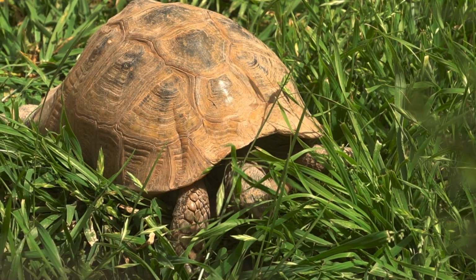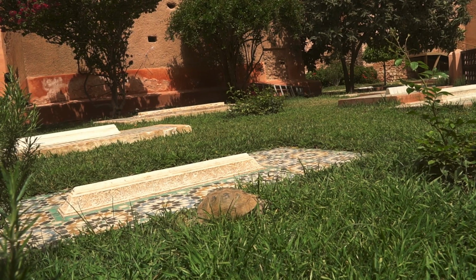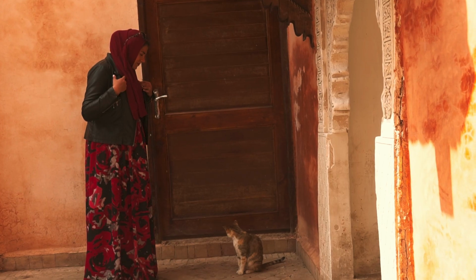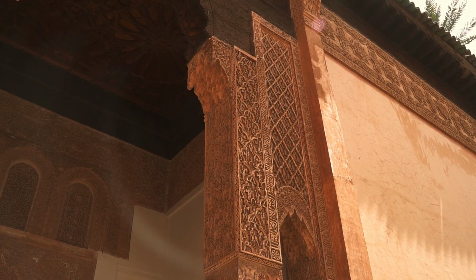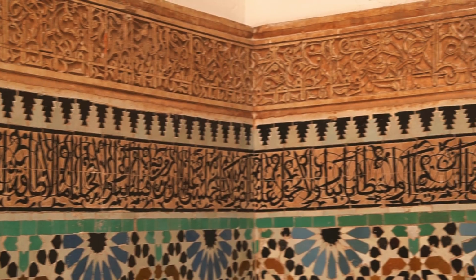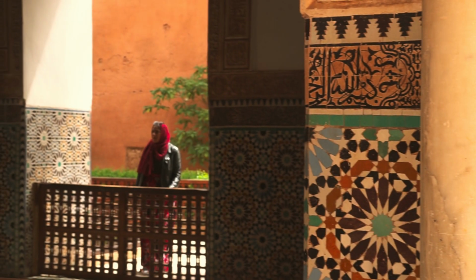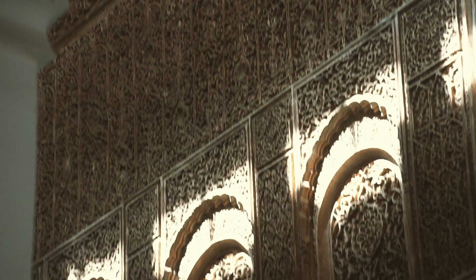Close by are the Saadian tombs, which were hidden for centuries and only rediscovered in 1917. These tombs date back to the time of Sultan Ahmed al-Mansur in the late 16th century. As you walk through the serene gardens, you'll find a resting place of over 60 members of the Saadian dynasty, including the Sultan himself.